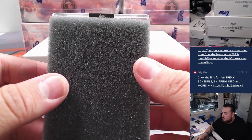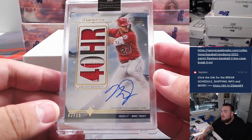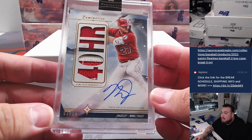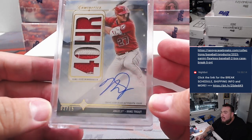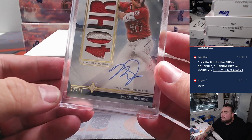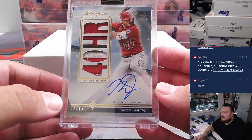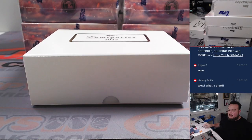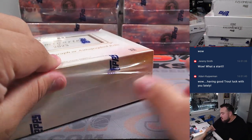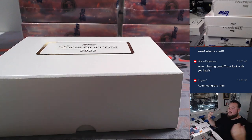All right, first one. Wow. First one up, guys. Already for the RMB, Mike Trout. 40 home runs. Game-used memorabilia. On-card autograph. Serial number 2 out of 15. You guys see the 2 right there? 2 of 15, first number on the left side of the dash. So 2. Let's go into Kupperman. There you go. Just like that, Cup. You actually have me having some trout luck.